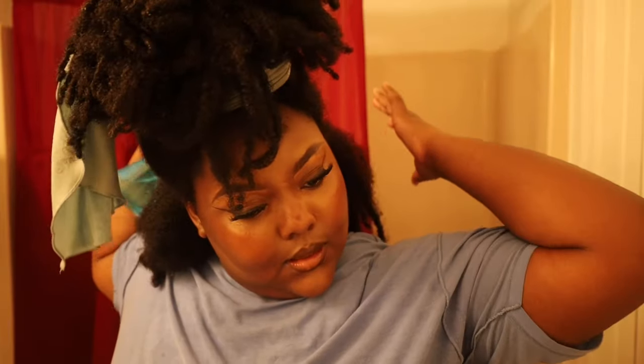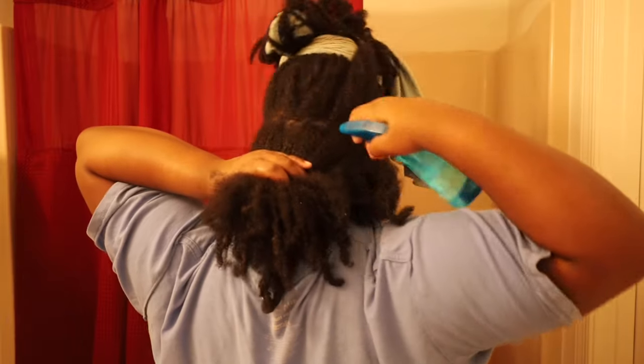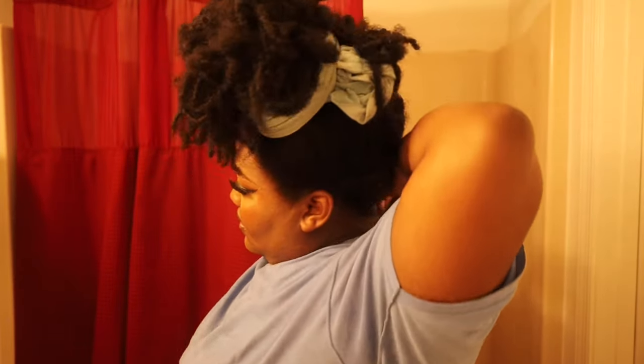So now I'm in my part, I'm going to wet this again. Notice I have not used the product at all. Just water on my hand and I'm already making great progress. Okay, keep wet this again. You want to wet your ends. Okay. You want to work it in, like so. You want to massage that scalp. I know that scalp is dry, or at least mine is.